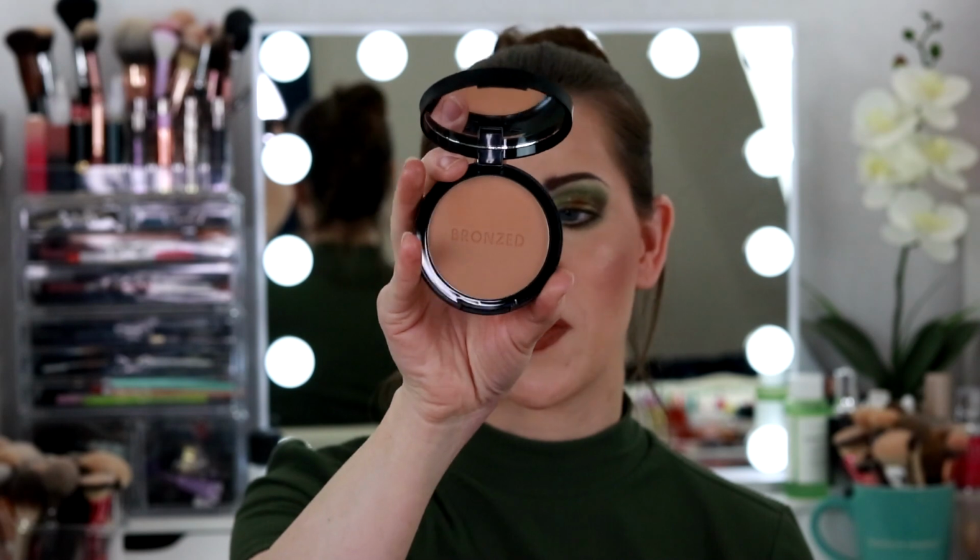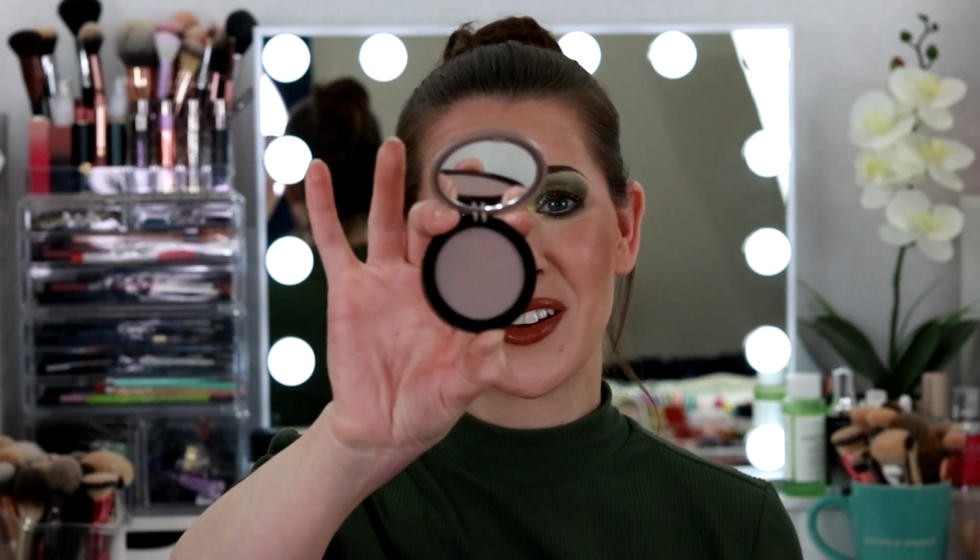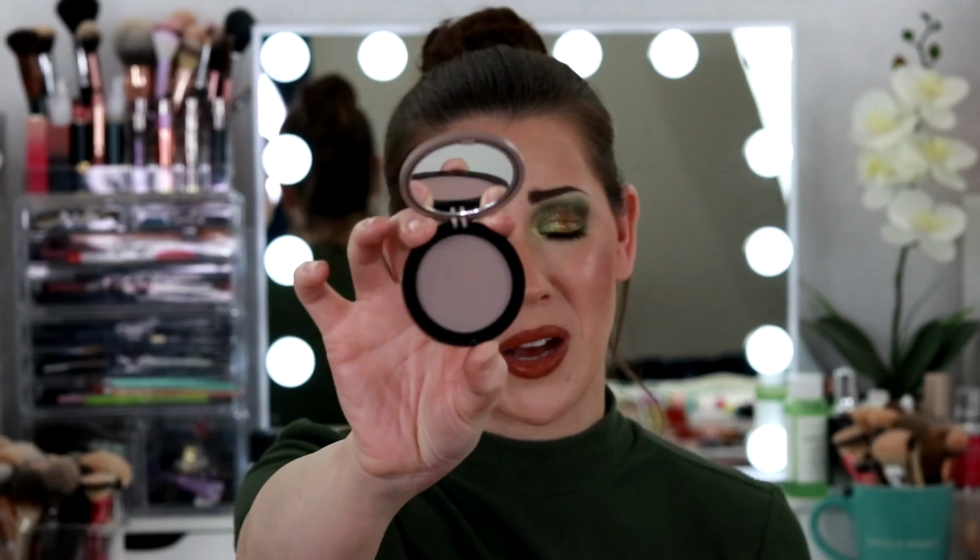Even when I tried this on in my Sephora try-on haul, I was like, it's not awful. I don't hate it. I don't like it. I tried really hard to be positive, and I tried really hard to like it, and it's just too orange for me. It's just not a good shade bronzer for me and my skin tone, so that's why it's ranking in this much lower category.